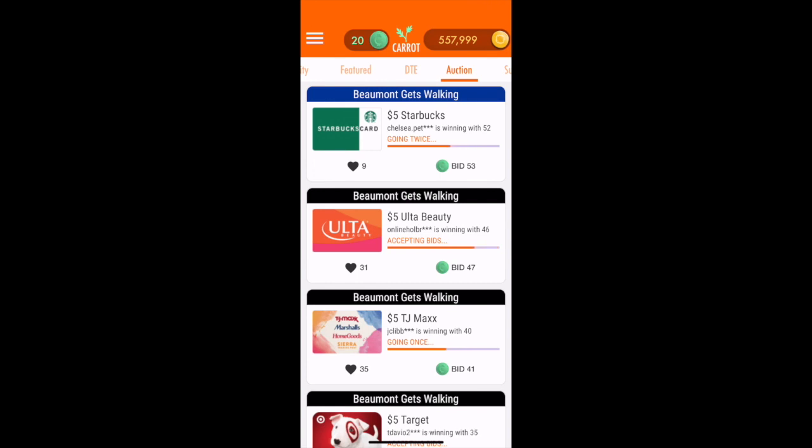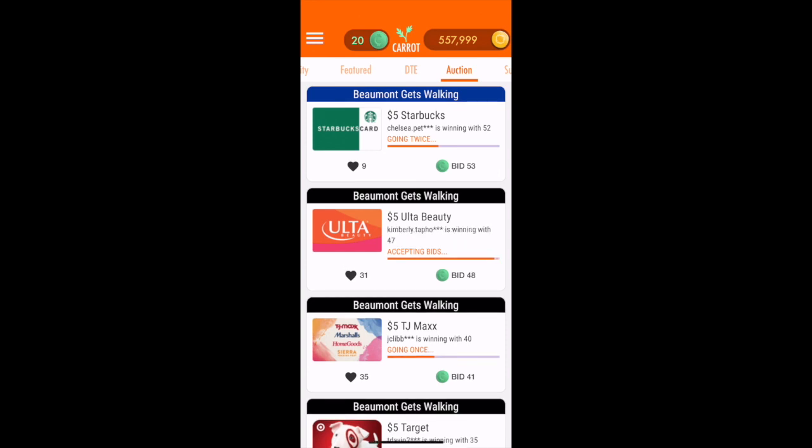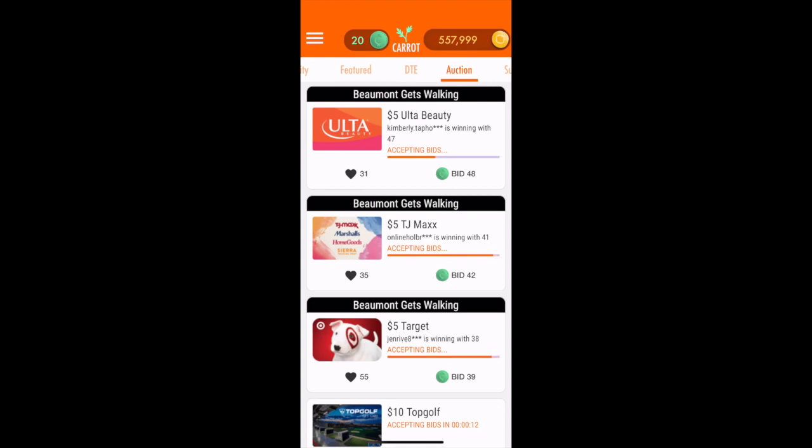released. Now it's currently at going twice for 53 coins, $5 Starbucks for 53 carrot coins. It's going twice, and now it's gone, and it gets replaced. Now we have another 3 auctions that are going simultaneously right now. But that's how carrot auction works.